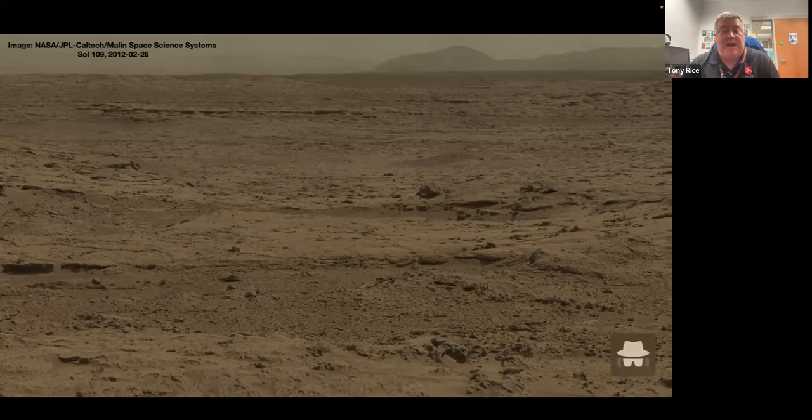But what you're looking at right now is part of a larger image that was stitched together from a lot of other images taken by some of the higher resolution cameras on board this spacecraft. And this is what it would look like if you were standing on Mars. Everything has kind of a brownish tan hue to it. And again, that's because of the dust in the air.